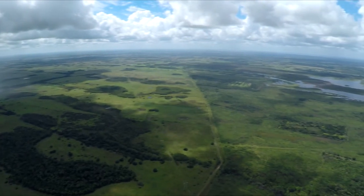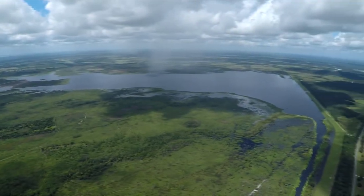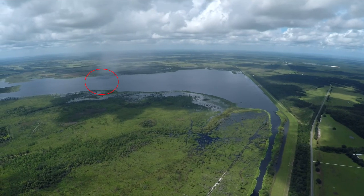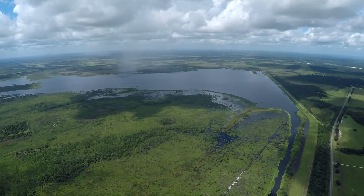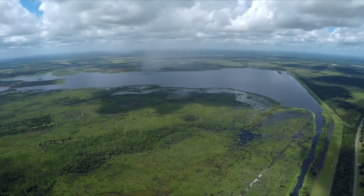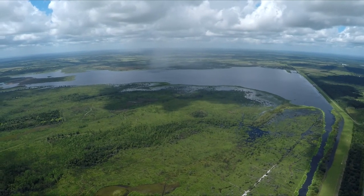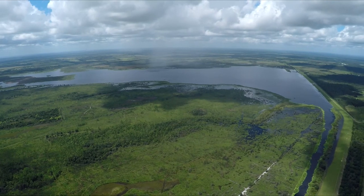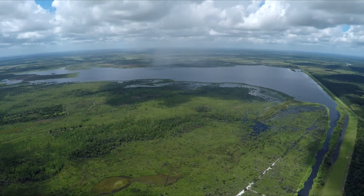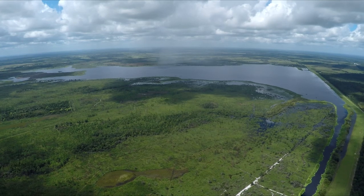So I was between two rain showers, and I decided maybe I ought to call it quits for the day and put it back on the ground. There you can see where it's actually raining on the water. So about a mile on both sides of me, it was raining. And you can see how much the water has come up on land there on that south shore. So that's it for today. Hope you enjoyed the video.